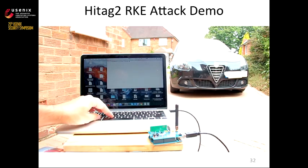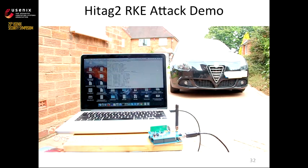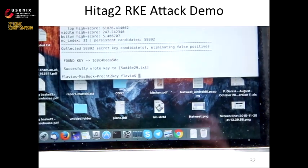Now we will run the attack. This will take a minute, so we're going to speed up one minute to the juicy part. There we go. There is the key.